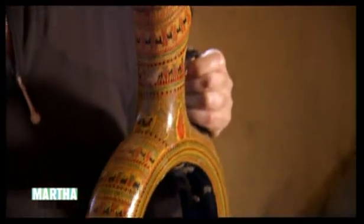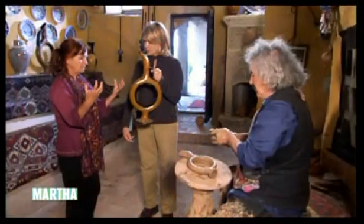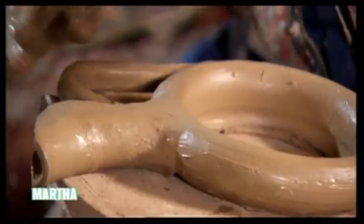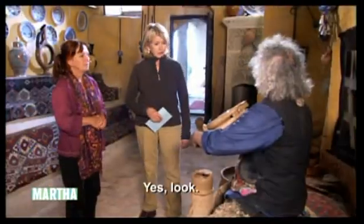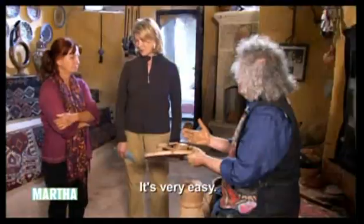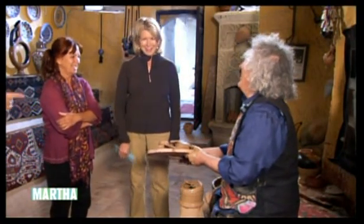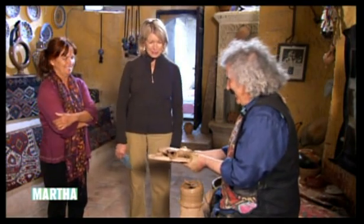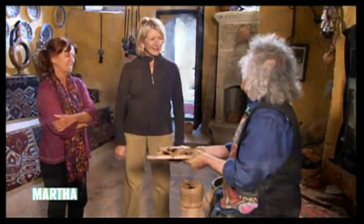Now, why did they make this shape? If you have a shape like this, it keeps everything very cool inside, because everywhere is air around. Oh, I see. It was a ceremonial vessel. Look. Yes, look. Very easy. Yeah. It is not at all easy. It takes years and years of expertise to create something like that.